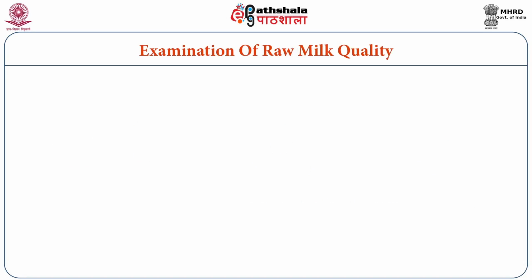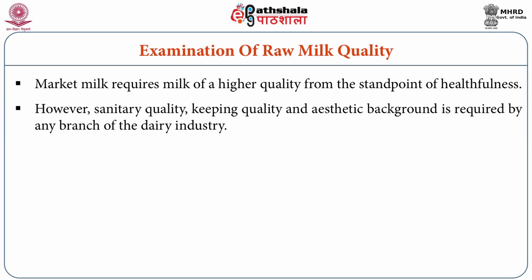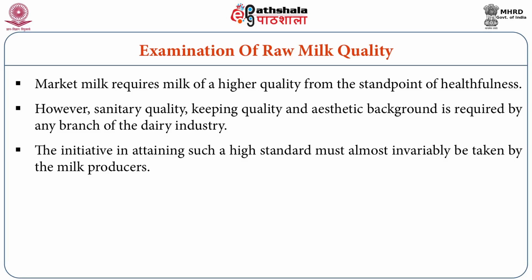Examination of raw milk quality. Market milk requires milk of a higher quality from the standpoint of healthfulness. However, sanitary quality, keeping quality and aesthetic background is required by any branch of the dairy industry. The initiative in attaining such a high standard must almost invariably be taken by the milk producers.